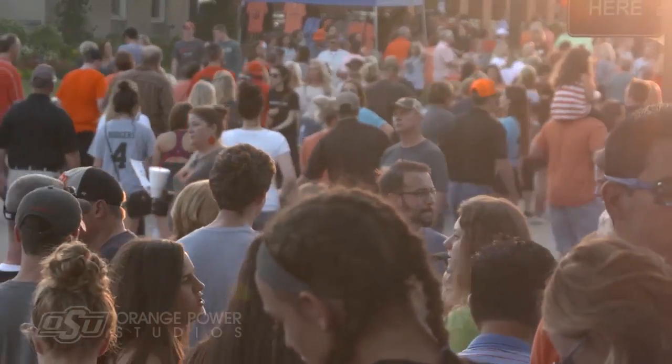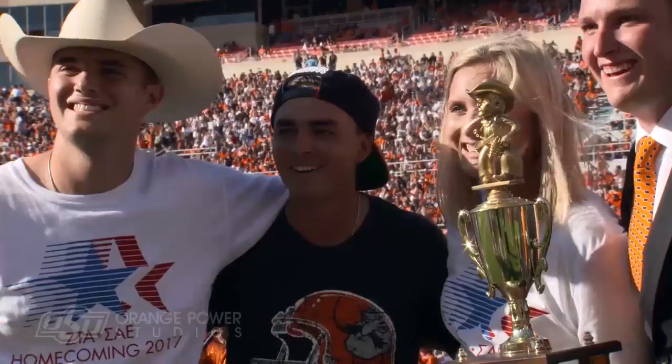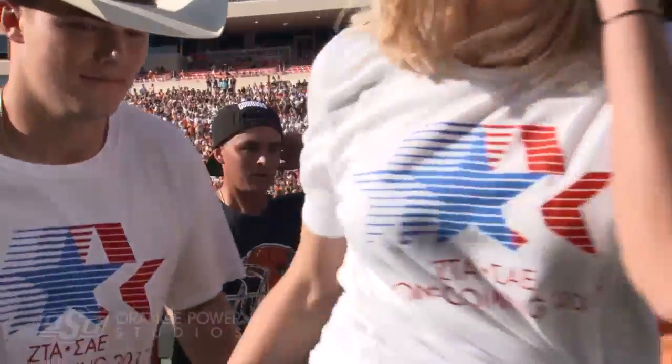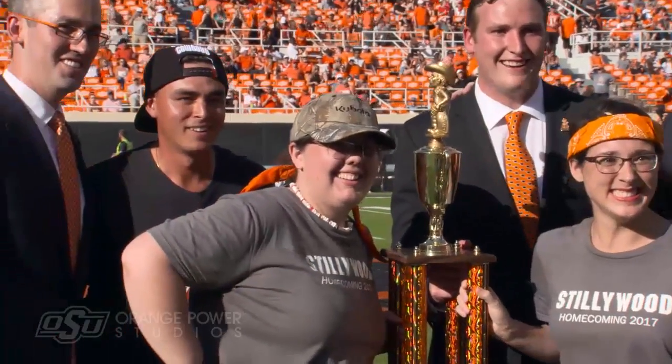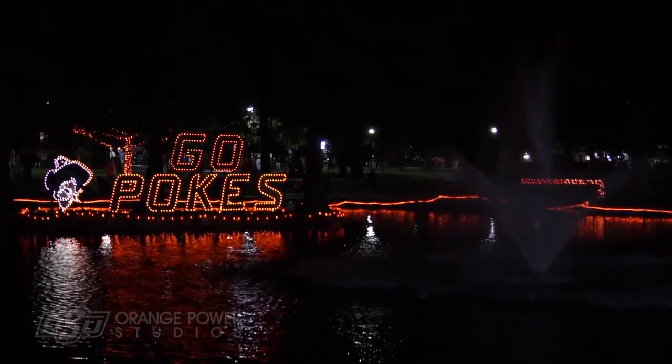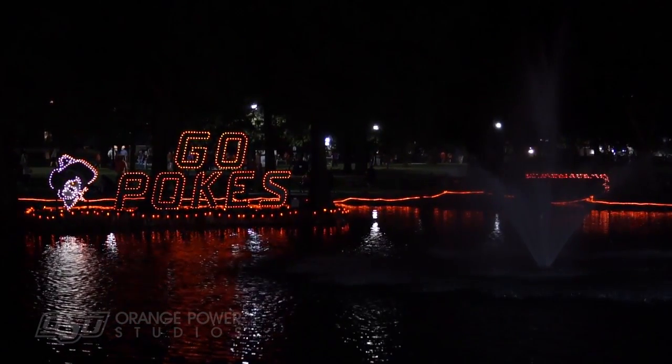They take immense pride in at least placing, certainly in the house decoration category for homecoming, and then also sweepstakes. So homecoming would not be what it is today without Walk Around and without the Greek neighborhood and the Greek organizations doing what they do for house decks.